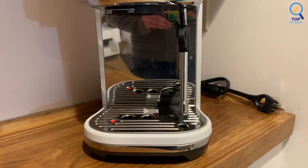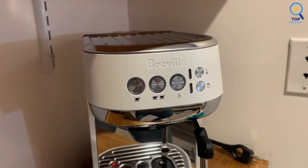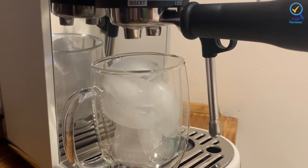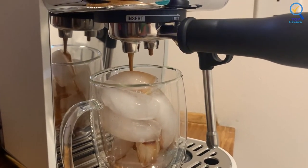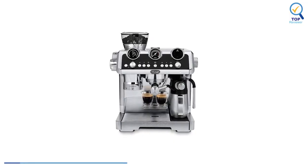Its exterior is made of stainless steel, and various color options are available if you're looking to match another decor in your kitchen or coffee bar. Its simple care instructions make cleaning and maintenance pretty easy. The filters, filter holder, and drip tray should be hand-washed, and the exterior can be wiped clean with a damp cloth.